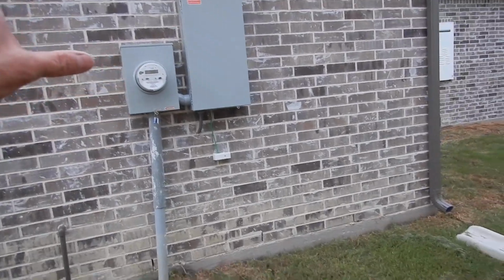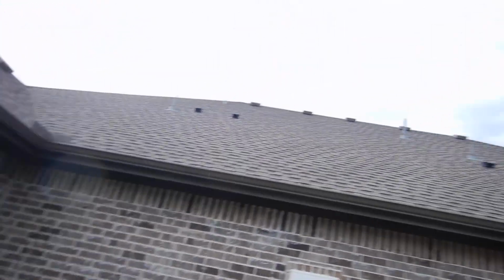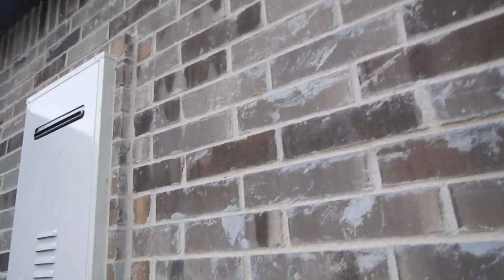On the south side of the house, that's our electric meter, main principal, condensing unit, water heater, which is very hard to open and has been decommissioned today. Coming along here, we've seen a good example of our attic ventilation system. I said a good representation. Where's the air intake?